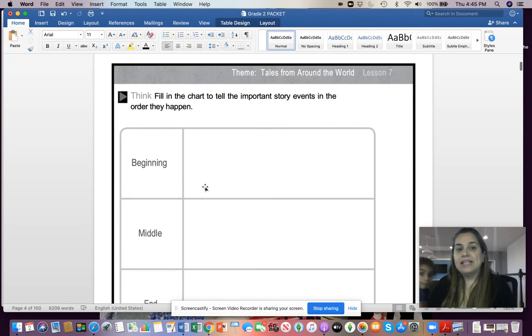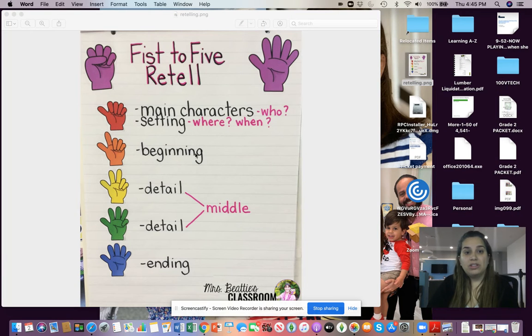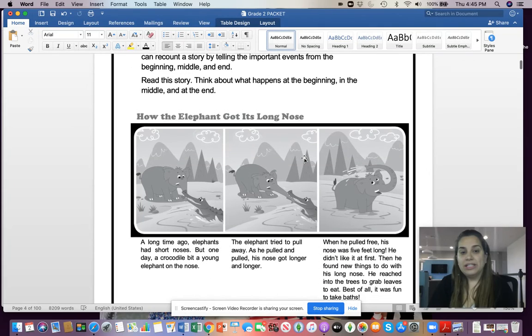So now it says, fill in the chart to tell the important story events in the order they happened. The first thing before we ever do any kind of writing is we think about what we're going to say. We tell it out loud, either to somebody or to yourself, and then you write it down. Okay, so just like we said in the chart: main characters, when and where it happened, the beginning, details, and the ending. So this story is short enough that the main character, we can tell who it is.